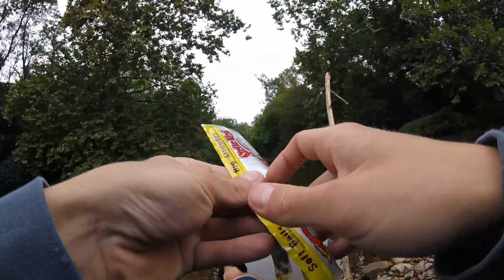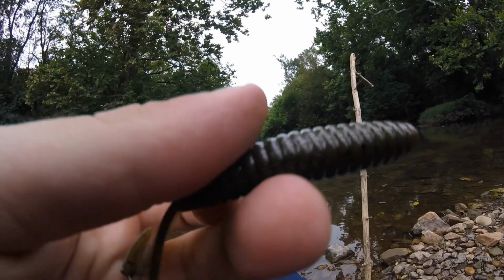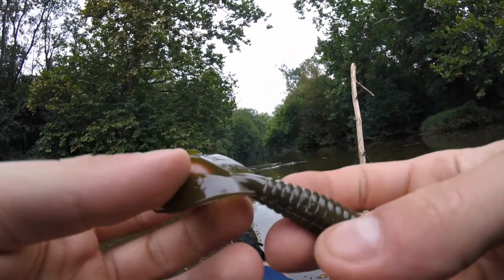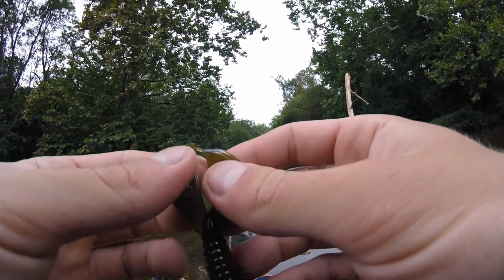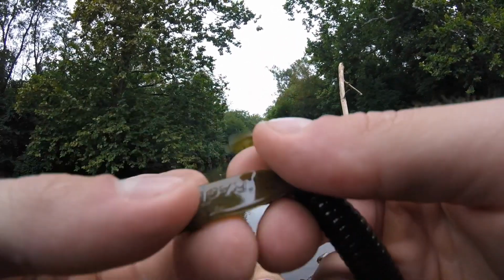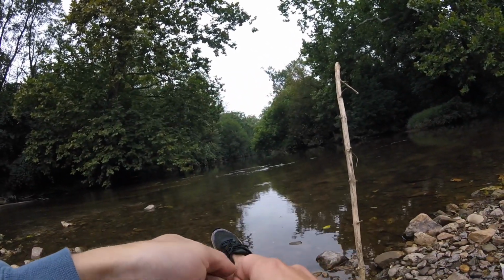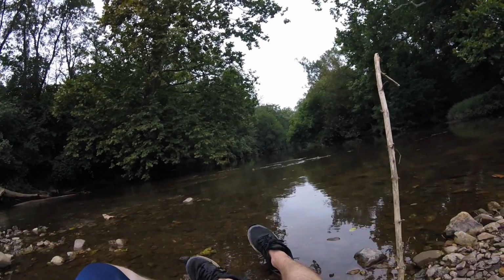Next up, for $2.99, we have the Rage Tail Twin Tail Menace Scrub. This guy right here. Bust one of them out. The Strike King signature coffee scent. Actually smell really good. When you're fishing these, you can Texas rig it, put it as a trailer or on a jig. Doesn't really matter. You can really use this anywhere, but you want to make sure you break apart that little appendage there to give it a little more action in the water. It's a 4 count, only $2.99. Pretty good deal. Moving right along.